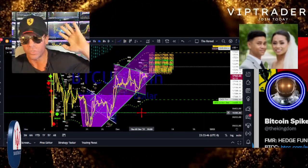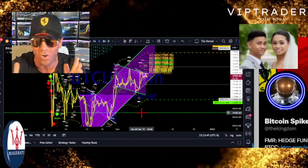Smash the like button if you want to trade a bull flag, because we might have one looking at us. Let's talk about the details.